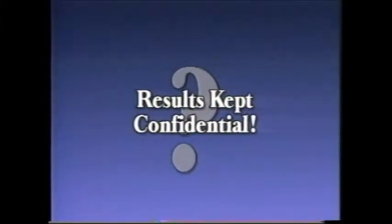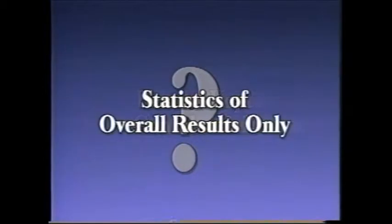Who else will be given the results of the survey of my property? No one. The results will be kept confidential. Program results will be reported in aggregate only. For example, we might provide statistics on how many properties have been evaluated and what the overall results have been.